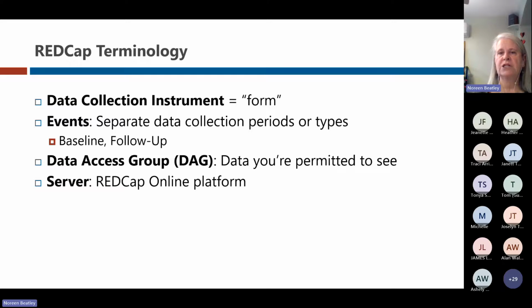A little more information: REDCap terminology. They call them DCIs, or data collection instruments. Those are the forms. In REDCap, you're going to see baseline and follow-up. Those are the separate collection periods or types. And then you're going to see your data access group, but you're probably not ever going to pay attention to it. That's showing you what data you're permitted to see.